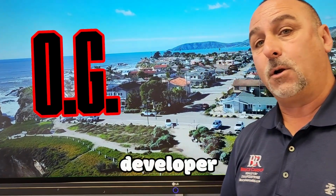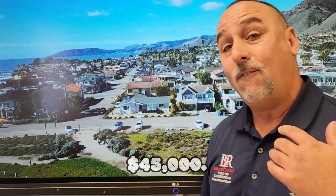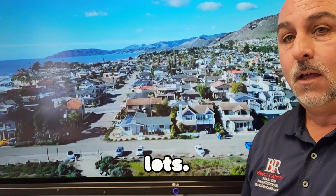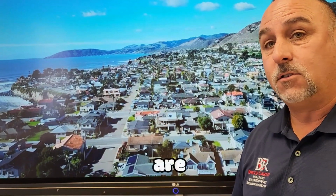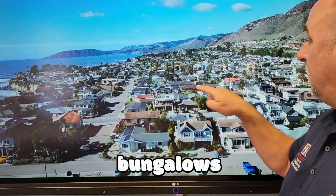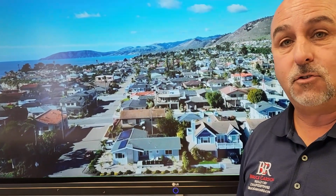We had a developer come in 1926, and he bought 41 acres right here for $45,000. Can you believe that? $45,000, and then he split it and made these 500 lots. He sold these lots for as little as $195, and obviously all of those lots are still being used. You can see when we fly over, there are little bungalows tucked in next to big houses. That's very, very typical in the southern part of Shell Beach.